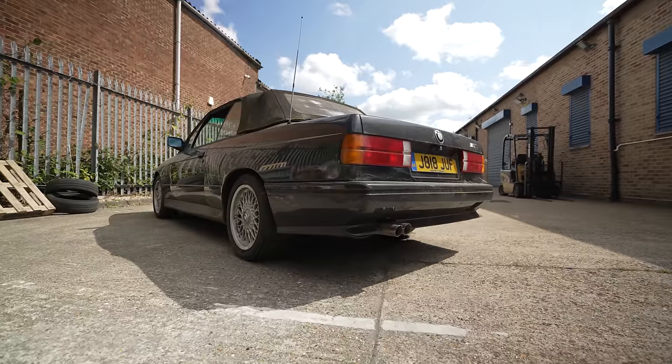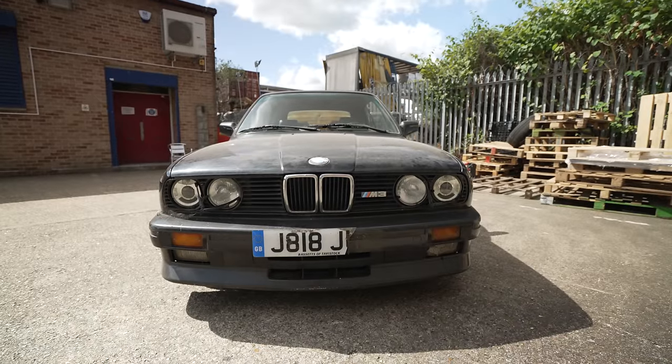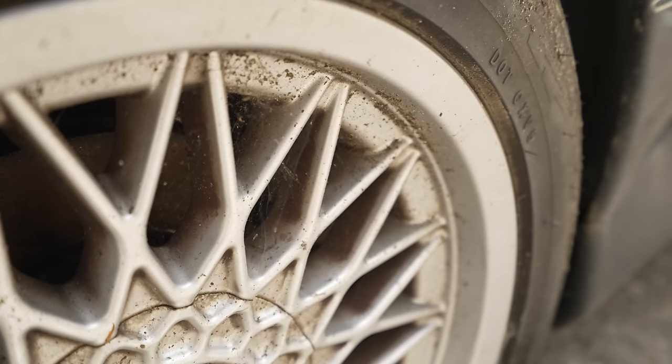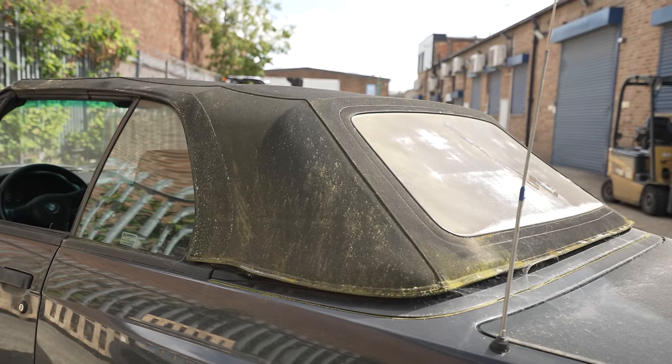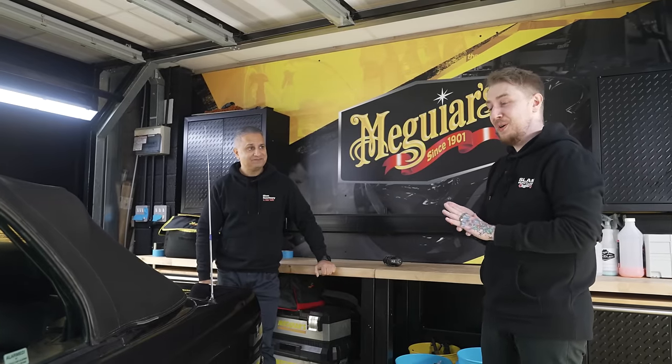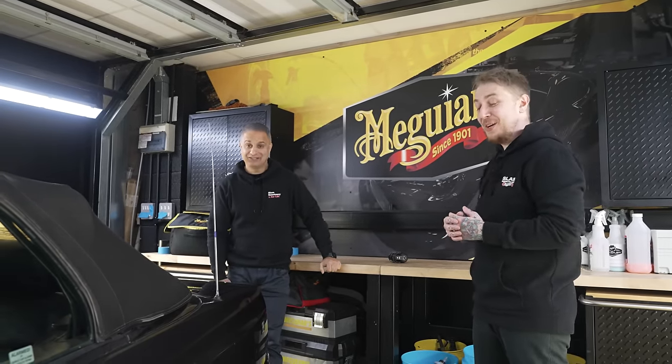And I'm sure you've seen some horror stories, but you've also seen some cars you look at and think, actually, this doesn't need a detail. Correct. Where would you rate it against some of the stuff that's been through the bay? As in, work-wise, how much work was needed? We've been catfished a few times. That's a good way of putting it.